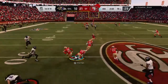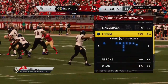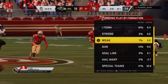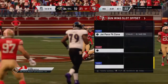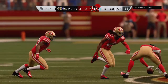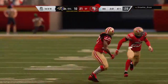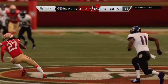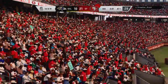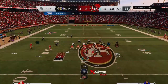And this is intercepted, and that should do it. It's the former Seahawk, Richard Sherman. And they'll start out with great field position at the 47-yard line in enemy territory. The Niners take over 1st and 10 at the 47-yard line. And they'll try to squeeze in one more play here before the 2-minute warning.